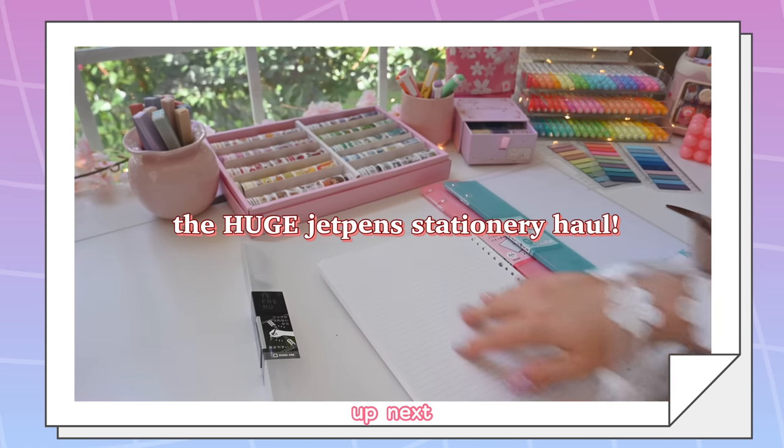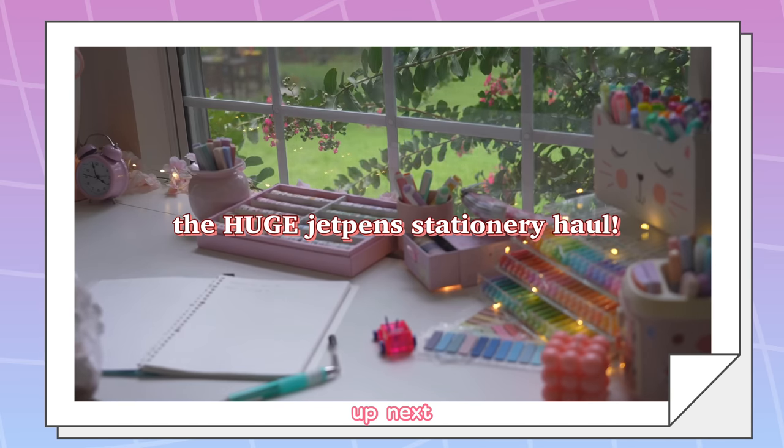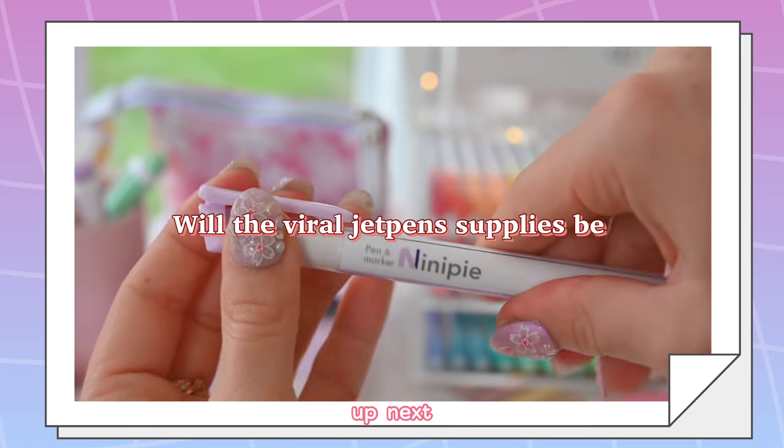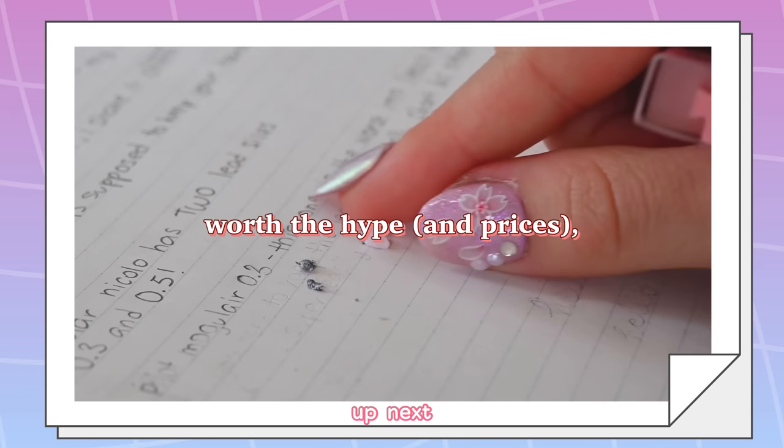So nice. So smooth. Oh my gosh. A whole chunk fell off.